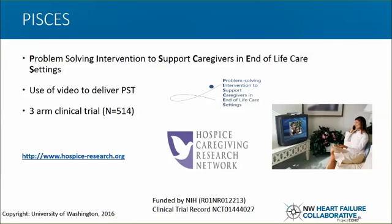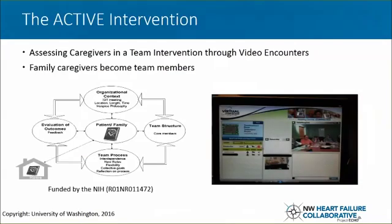Because if each session is to last 30 minutes, agencies have a hard time adding yet another visit where they would be delivering just that intervention to family caregivers. With the use of technology, they can do that from their own office. Along the same lines, we use the same technology to allow caregivers in another intervention to participate in the interdisciplinary team meetings that hospice agencies have every other week. Those are federally mandated, and in those meetings, all the cases are being discussed.